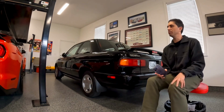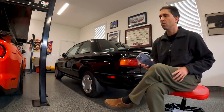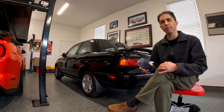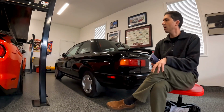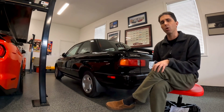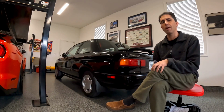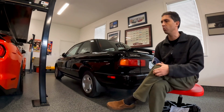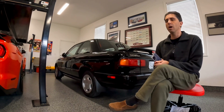I guess the other question becomes, what's next for the car? That was the other question a lot of people ask me, and that's a good question. I'm going to hold on to the car a little longer because I'm not going to give the car away. There's a certain amount of money I feel it's worth and that I need to get for it. I'm going to keep enjoying it.